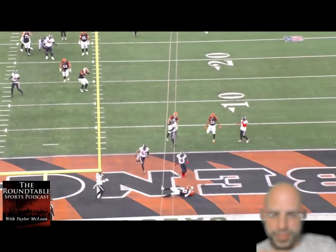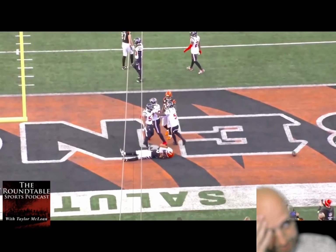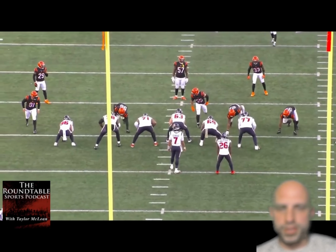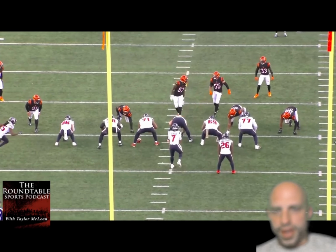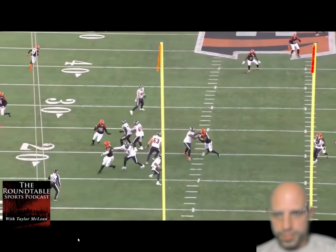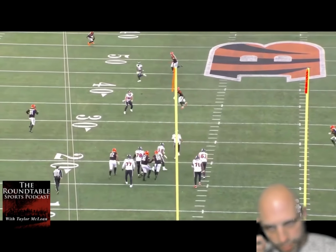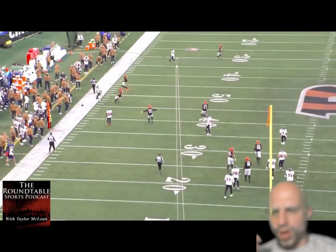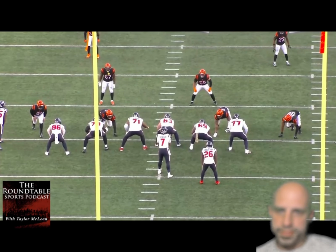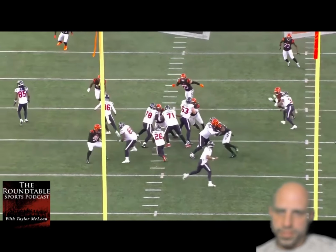Oh, drops it. Don't forget, though, he got him down there in the first place. You know what I mean? So, whatever. Anyway, Texans have a chance here. They kick the field goal. They're up. Creating more time. Bang. Oh, speaking of dropsies. That's all right, Tank. Tank had a good game anyway.